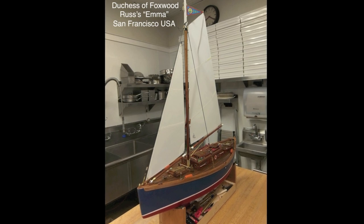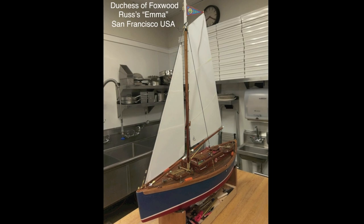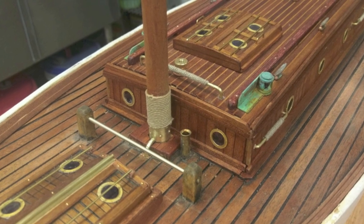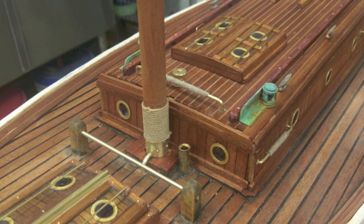This outstanding Emma was built by Russ in San Francisco. Russ follows instructions pretty well, but he doesn't stop there. The added deck details make his boats outstanding.